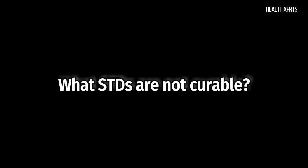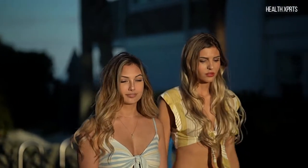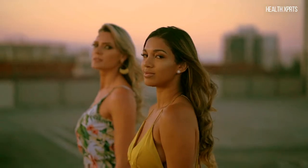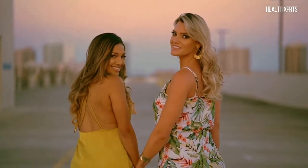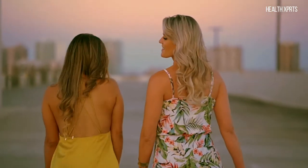What STDs are not curable? Of these 8 infections, 4 are currently curable: syphilis, gonorrhea, chlamydia, and trichomoniasis. The other 4 are viral infections which are incurable: hepatitis B, herpes simplex virus, HSV or herpes, HIV, and human papillomavirus, HPV.